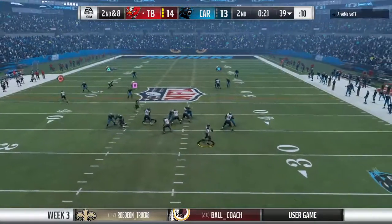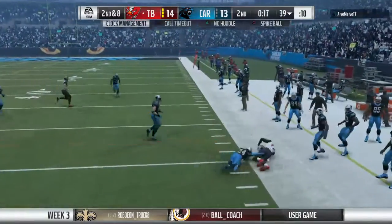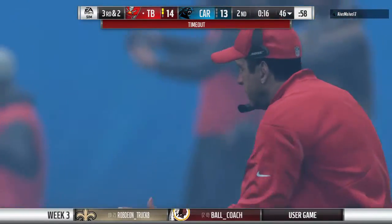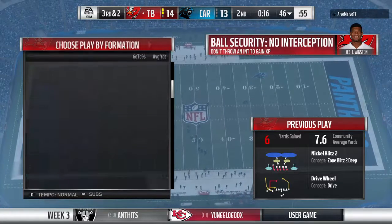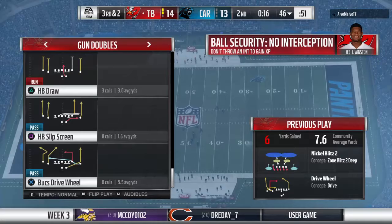Here's Winston. Throw right side, taken in by Godwin. 6 yards is the pickup, and that'll lead to a 3rd down. And prior to this 3rd and 2 play, we're going to get a timeout called as they stop it with 16 seconds to go in half number 1.